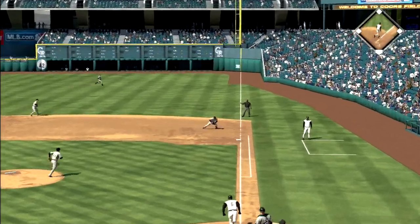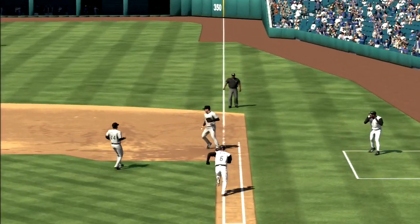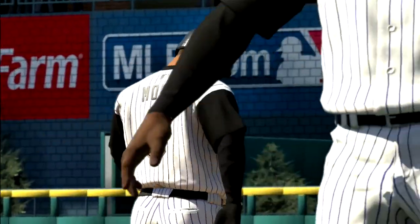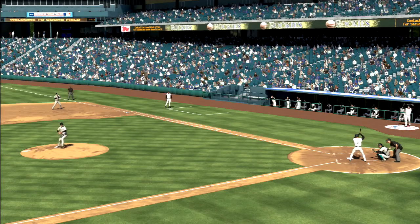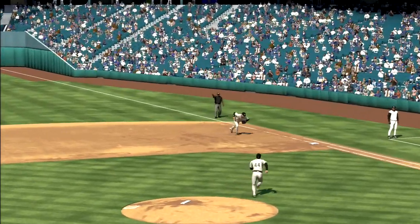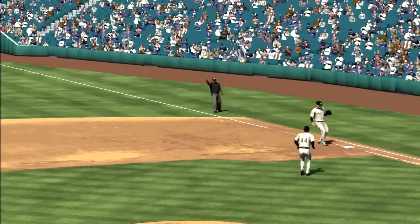On the ground down the first base line. And Cantu will just step on the bag himself for the out. Well, this winds up being a ground out, but still, that's not a bad at-bat. He made him throw a lot of pitches to get that out.